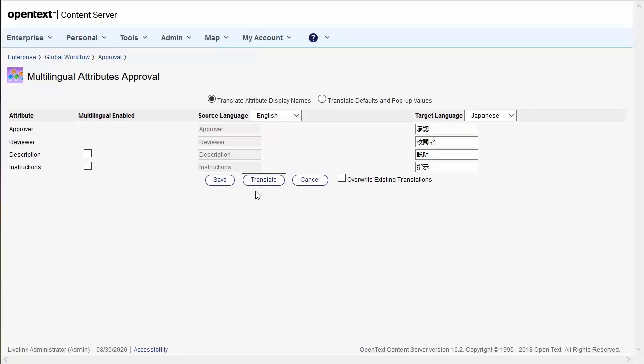Now, beyond just the attribute names, you might want the values translatable as well. These checkboxes here determine whether or not the attribute is translatable. Some of them don't have checkboxes, because they are not attribute types that make sense to be translated. Approver and reviewer are user type fields. They don't make sense to be translated. Description and instructions are text type fields, so they could potentially be translatable.